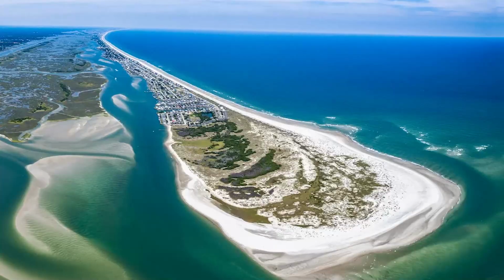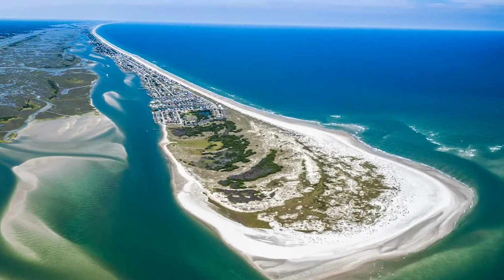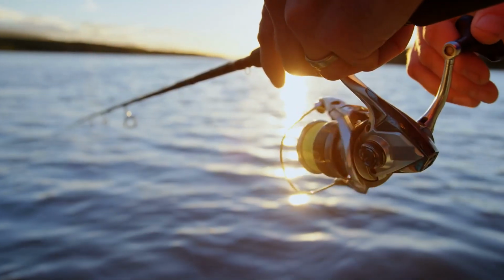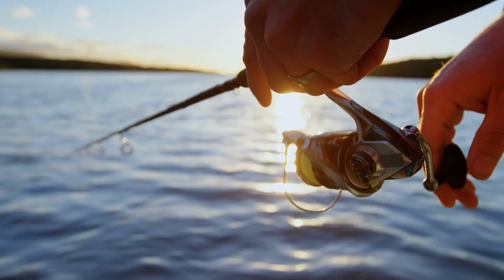Now, Topsail Island is a phenomenal place to fish. A lot of fishermen will go to Topsail Island and cast out in the surf. A lot of what is caught on Topsail Beach is flounder, red drum, and speckled trout, and a lot of people just do it right under the boardwalk or right out in the surf. I've never fished here, but from what I've heard, a lot of people love Topsail Beach to go out and fish and catch some big fish.